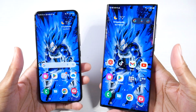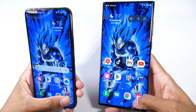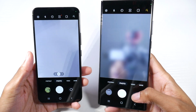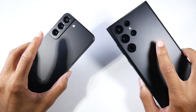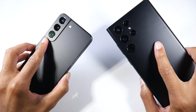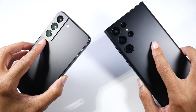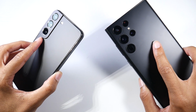All right, so here's one of the biggest differences with both of these devices, and it is going to be your camera experience. In my opinion, this is where the majority of the money is going, right? It's this beefed up camera system. So this is the real deciding factor in my opinion. The S22 does have a triple camera setup here.